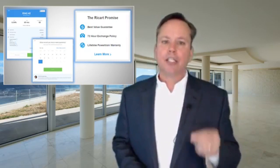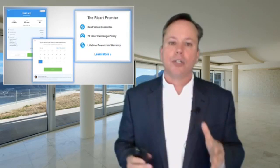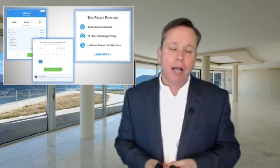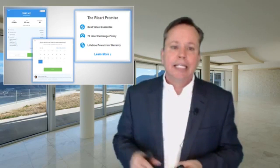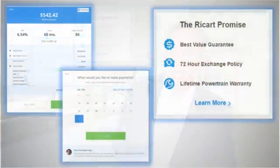Also, providing the buyer with additional assurances along the way can resolve most, if not all, of the remaining trust issues with buying a $40,000 item online sight unseen. See, these assurances allow the prospect to pull the trigger and commit. Things like what the Riker Group does, right? The best value guarantee, 72-hour exchange policy, lifetime powertrain warranty.